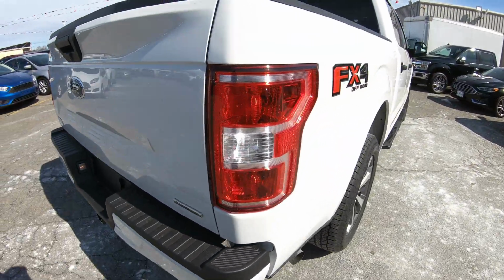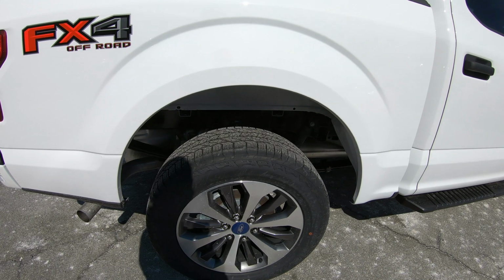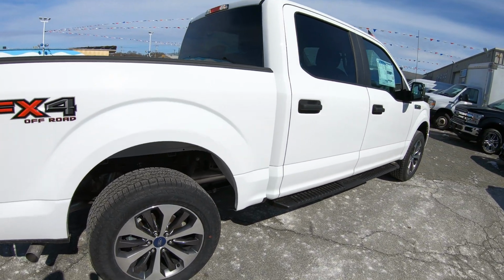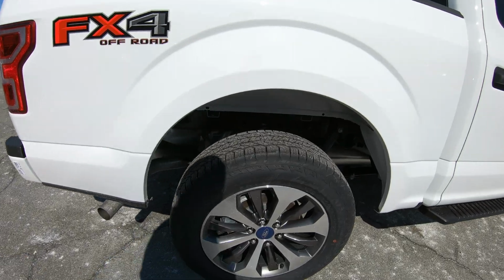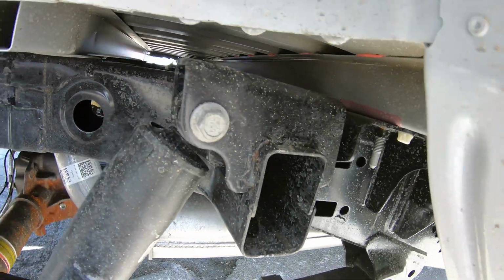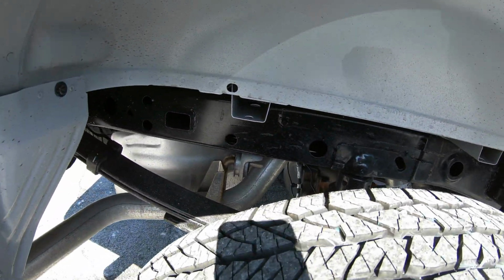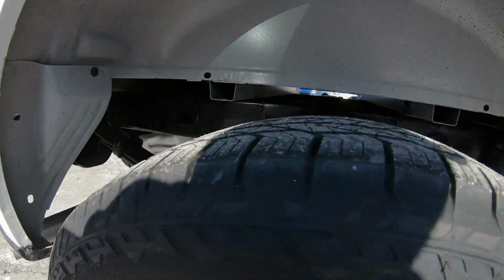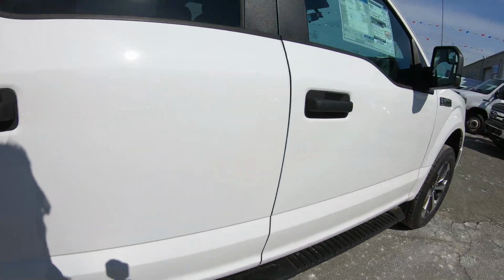Again, you've got your EcoBoost badge, FX4. Yeah, and I do like these rims. They're not my favorite rims of the F-150, but they are very good. You can kind of see the fully boxed frame all throughout. We do have a full-size rear tire back there. You've got your running boards again.